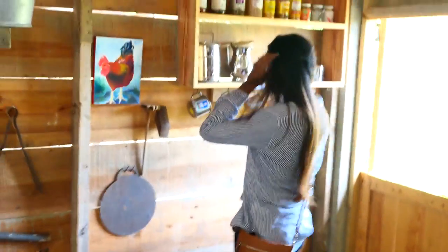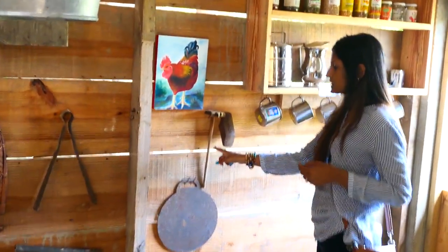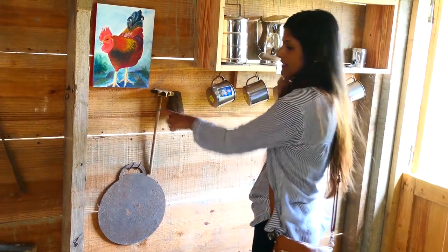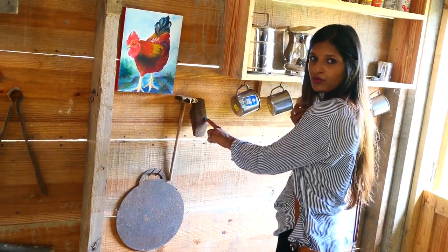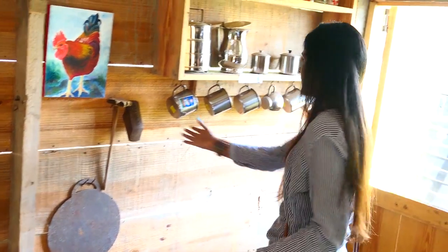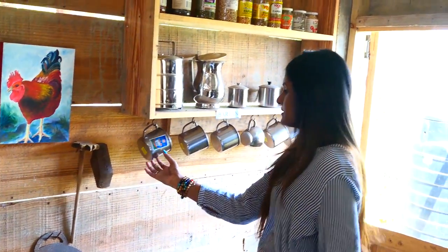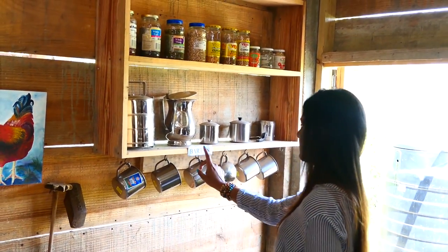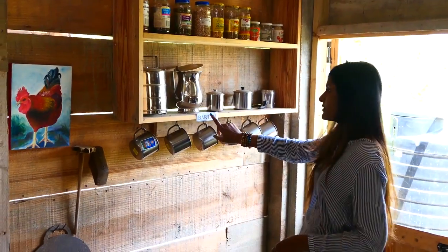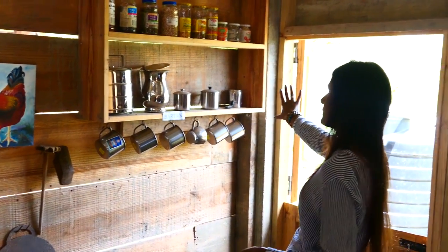And Bart and Zoe. This is a dog with me. This is an ice shaver to make snow cones. There's a tawa or a griddle. And these are the enamel cups, long-time ones. Or bartan. Wares means bartan, so all these are called bartan.